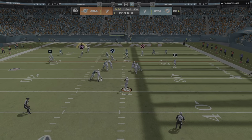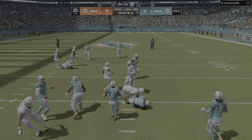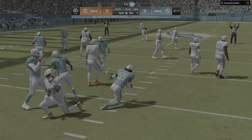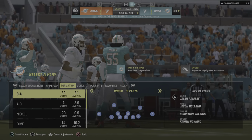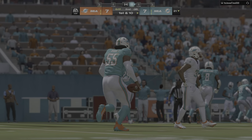Again, they will throw it with Tagovailoa. Oh, it's intercepted. A drive killer there. Picked off by Jerome Baker. And the Dolphins are going to get the football here as he gets this up past the 20-yard line.